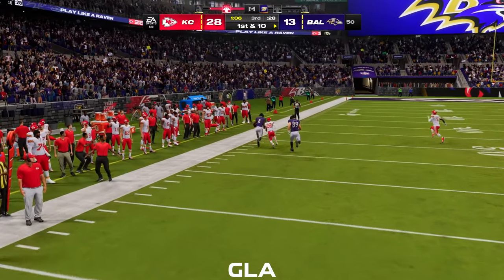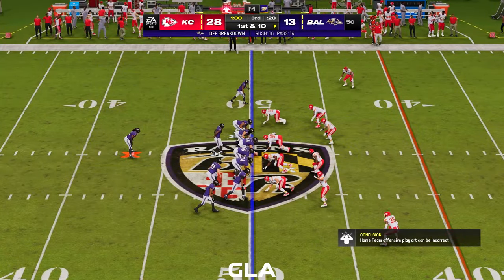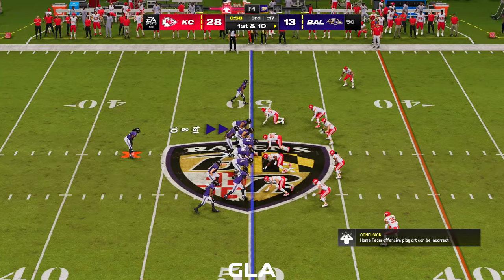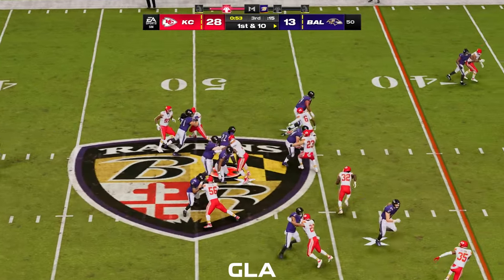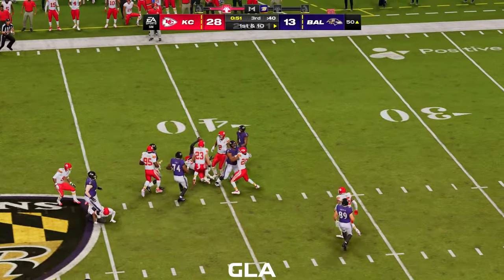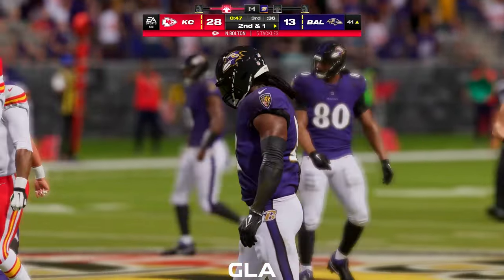It looked like almost a miscommunication defensively, because once he decided to keep it, he had pretty smooth sailing. Yeah, it became a question of, wait a minute, who's got the quarterback? And when you talk about miscommunication, it's supposed to be called assignment football on the defensive side of the ball, but the assignment gets mixed up, that's the end result.